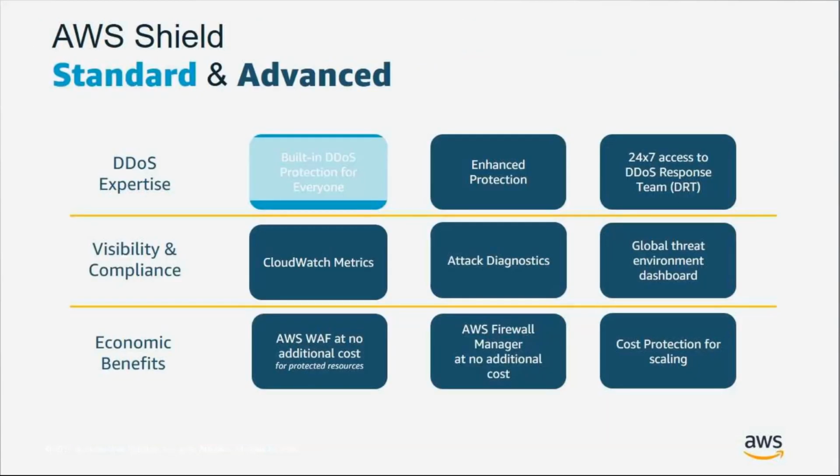So let's talk a little bit about Shield Standard versus Shield Advanced. So again, Shield Standard was created to ensure that no AWS service goes down and no service in general goes down. Shield Advanced, on the other hand, helps customers ensure that their particular applications within that service don't go down due to a DDoS attack. So the primary components of protection for Shield Advanced are our DDoS expertise, visibility and compliance, and economic protections and benefits that you'll have access to.